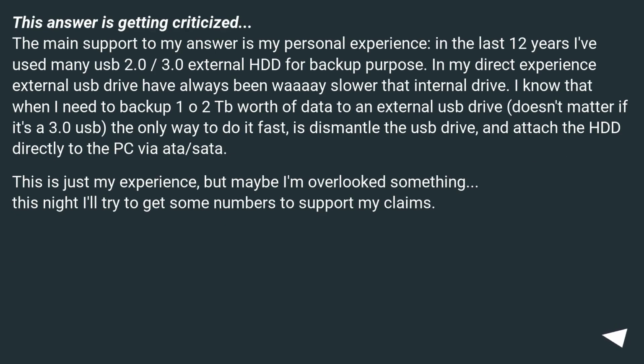This answer is getting criticized. The main support to my answer is my personal experience. In the last 12 years I've used many USB 2.0 and 3.0 external HDDs for backup purposes. In my direct experience, external USB drives have always been way slower than internal drives.